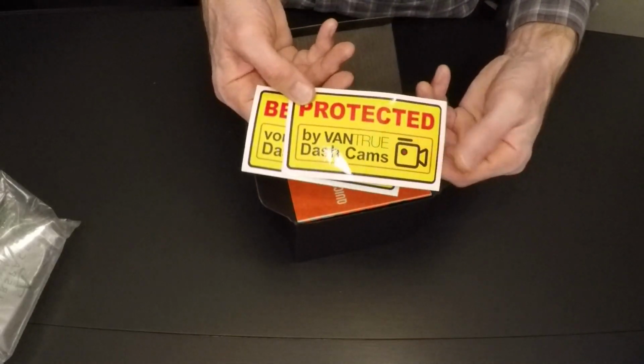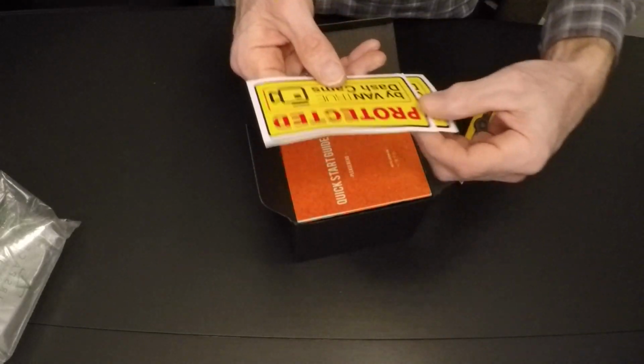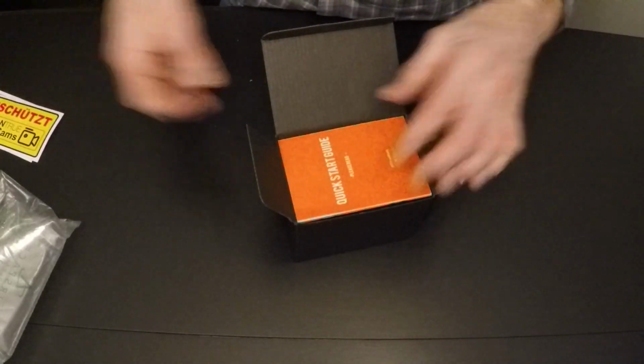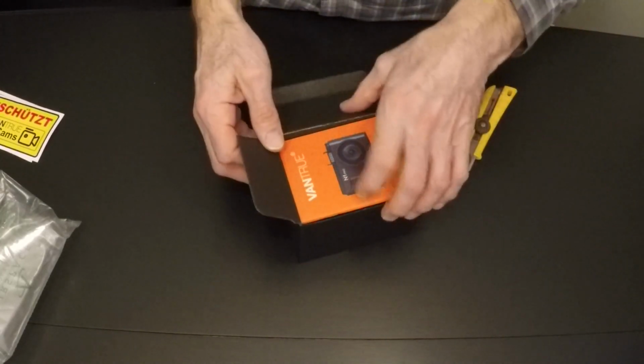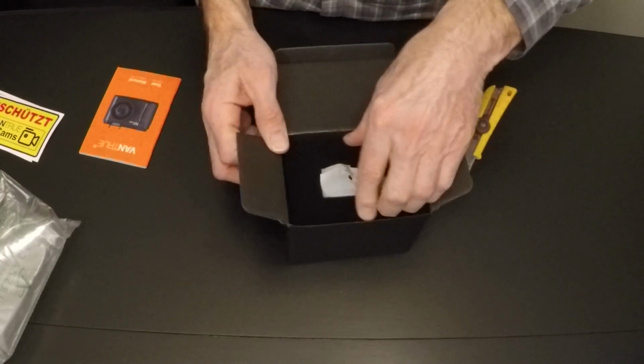Now, I don't know. I don't think I'm gonna put that on my windshield anywheres, but it's good to have. Oh, and it also comes in German. Imagine that. It's got a quick start guide. Yeah, probably don't need that. I'm sure we will later on.